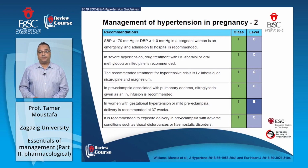Systolic blood pressure over 170 or diastolic over 110 in a pregnant woman is an emergency, and admission to hospital is recommended. This is class 1C. In severe hypertension, drug treatment with intravenous labetalol or oral methyldopa or nifedipine is recommended, class 1C. The recommended treatment for hypertensive crisis is intravenous labetalol or nicardipine and magnesium. In preeclampsia associated with pulmonary edema, nitroglycerin given as an intravenous infusion is recommended.